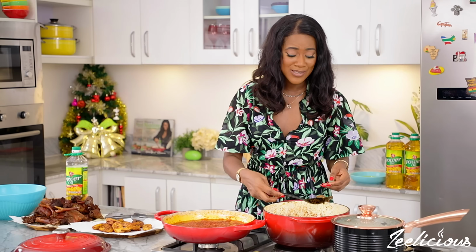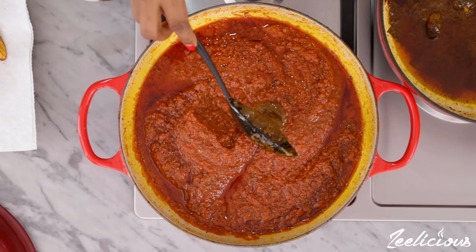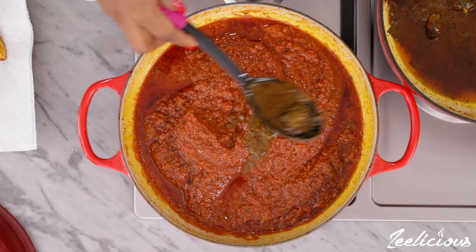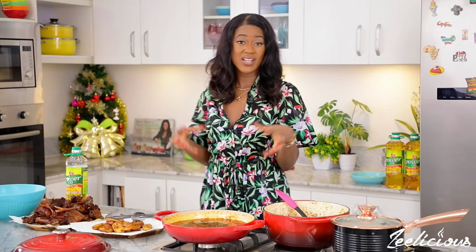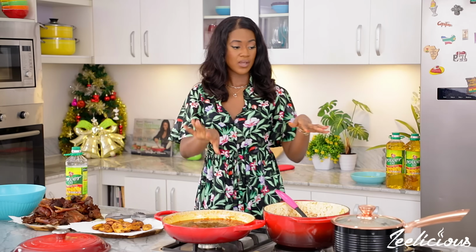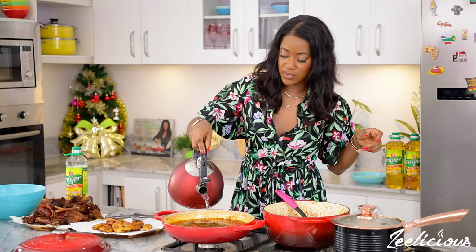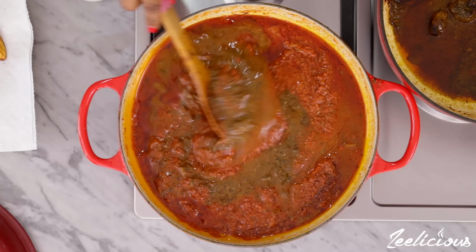Now, the stock has a lot of oil in it because chicken is so freaking oily. You also want to ensure that you decant the oil from the stock as well before you add it into the stew, okay? Because the stock has thickened up, I'm just going to go ahead now and add some water into this. And then, let's add the water first, just like so. Let me be sure that I've gotten the right consistency.